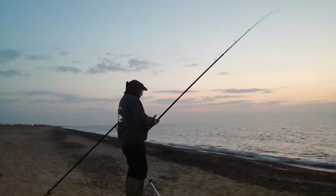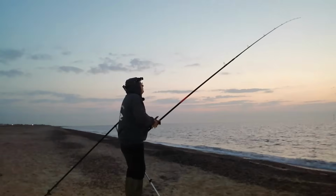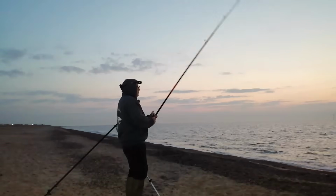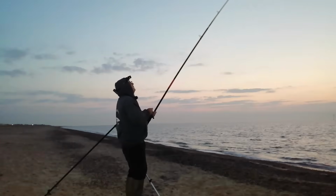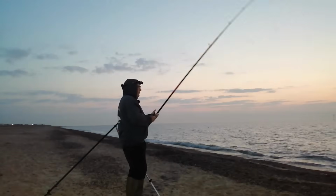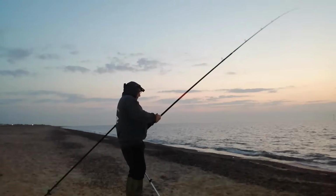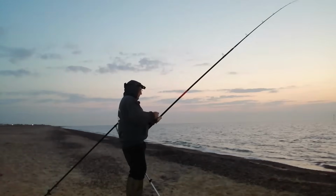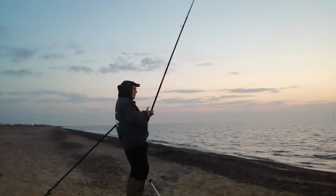That, my friends, is a hound, I believe. Look at the drag. Oh, nice going. Get the drag set right, but I like to have a little bit, just in case it does give it the big one in the edge. It's going well in that current. Doesn't feel like a bad fish, this. Kicking well.